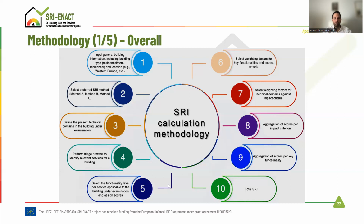If you can remember my saying before, the functionality level stands for the smartness level of each service. So we need to identify the level of smartness for each service. There is a catalog where detailed descriptions in terms of smartness have been provided. So we know what the smartness levels and their descriptions are.